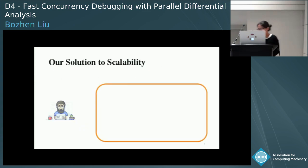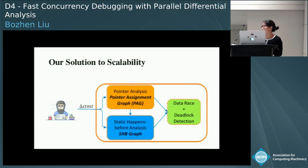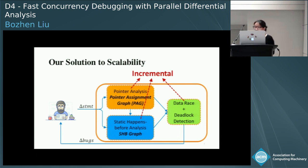How do we achieve this scalability? There are two key insights in our techniques. One is that we utilize the incremental code changes. The other, I'll tell you later. Taking a set of statement changes as input, we develop a novel pointer analysis and a static happens-before analysis, and we perform detection only on those change-affected parts and return the newly introduced bugs to the user. All three components are incremental and only analyze the change-affected part.